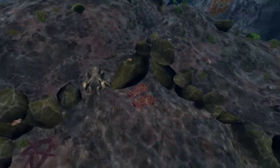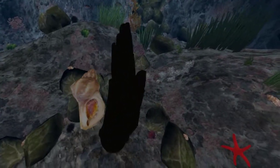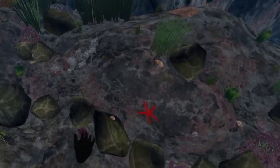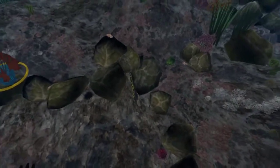Look down at your right hand and rotate it until you can see the snail. This is the type of healthy sea snail you'll be looking for today. Look around for the flags in the blue basket. Reach down and touch the flags with your hands to pick one up.